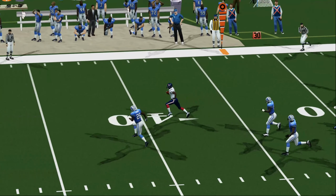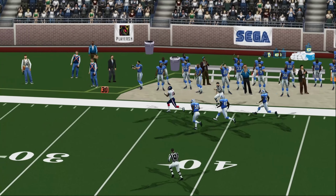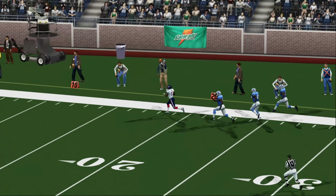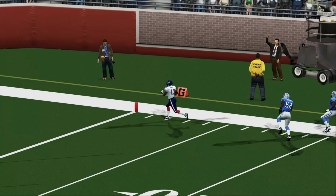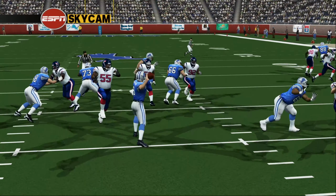Number 13 is going to make the catch right there, but that's only the beginning. Look at him chew up the yardage. Wasn't supposed to be a touchdown pass, but he made it one with that. Down two defenders and comes away with the football.